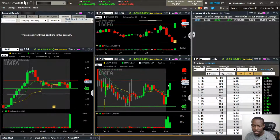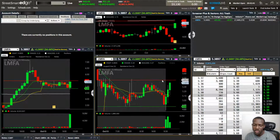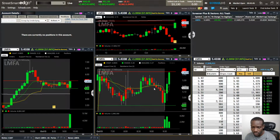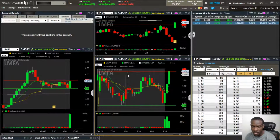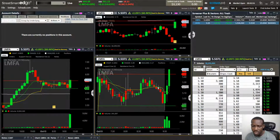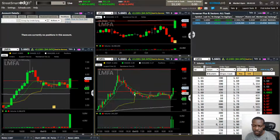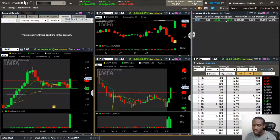Wow, LMFA trying to get up and out of there. Got through that previous resistance, but now what will it want to do up here at this resistance? Touched it. Will it snap back? Form another candle like this? This high was the 740 or the 547. Pop through that. Okay, okay. I'll wait around for it.